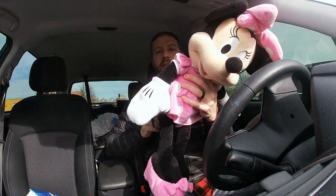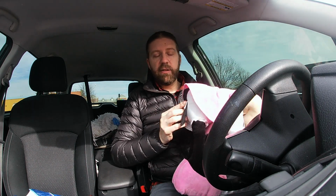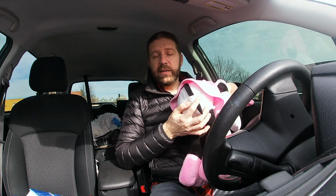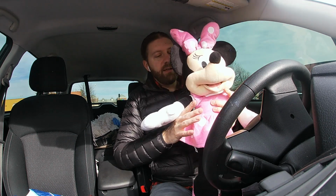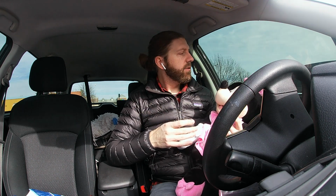I picked up this Minnie. I don't pick up Mickey and Minnie that often, but I do look for these giant, jumbo size ones. And I looked on the back tag and it was branded by Disney, which is a plus. Great condition. You want to make sure that these things are clean because it's hard to clean, or at least I don't know of a great way to clean plush, but maybe some of you out there do.